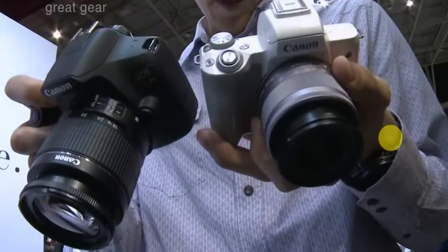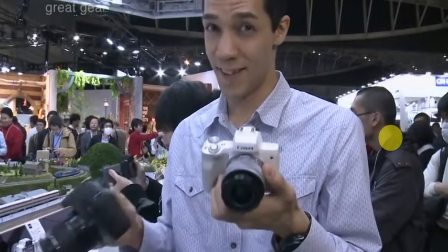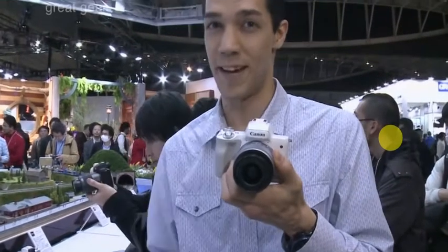Well, to be honest, I can't really tell the difference between the two. But I personally like this one because it's a little bit smaller and easier to handle. So what kind of things do you have in mind for the mirrorless camera series in the future?